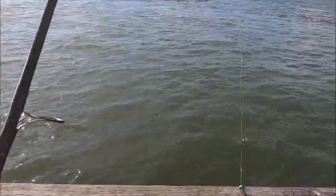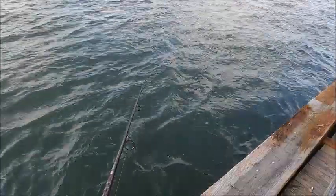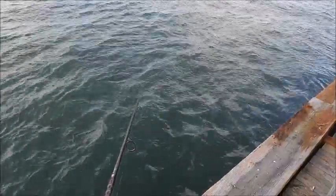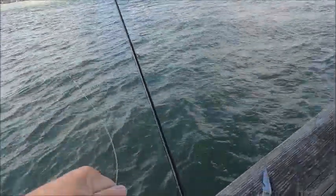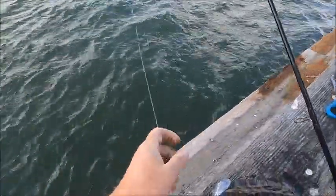All right, it's gotta work. Come on, eat it. Fish on, that's a good one. He was a fighter. Little guy, but he was a fighter.